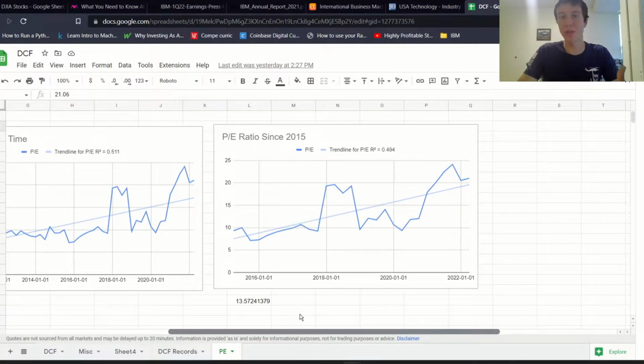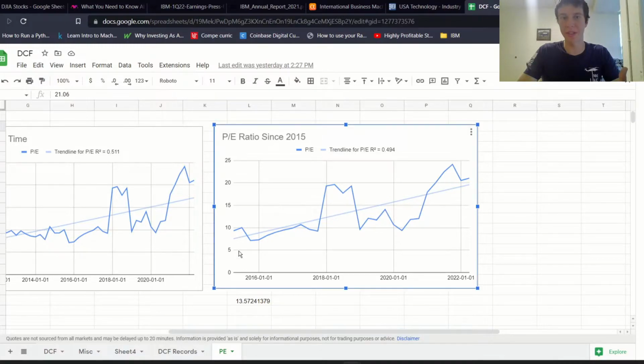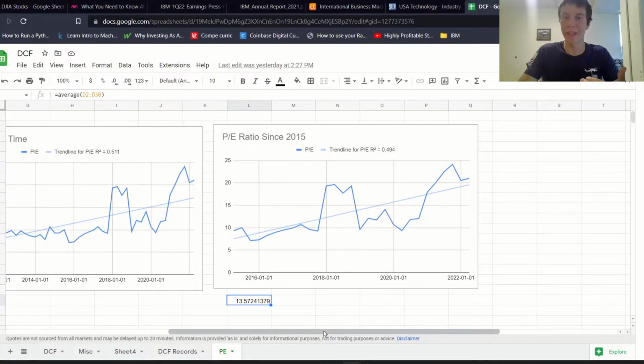And then I also wanted to zoom in to the past few years. So this is just since the beginning of 2015. And again, it's generally been increasing a little bit, and it's been higher over the past few years. The average for this time period is around 13.6 compared to the 21 that it is right now. So in general, it's a little bit more expensive than it has been historically. So that's definitely an interesting thing to consider.